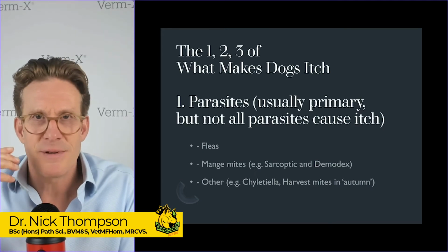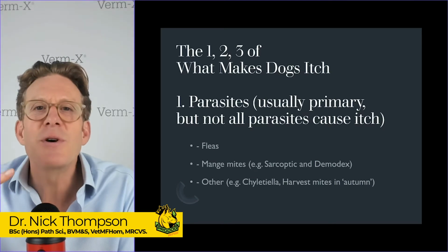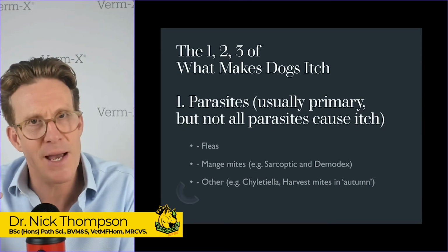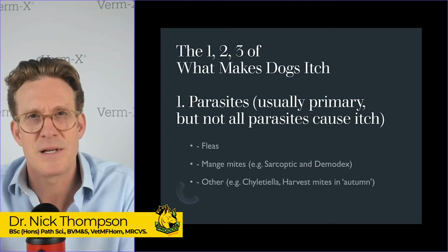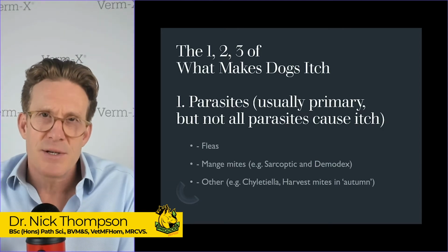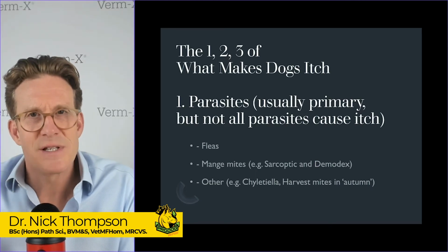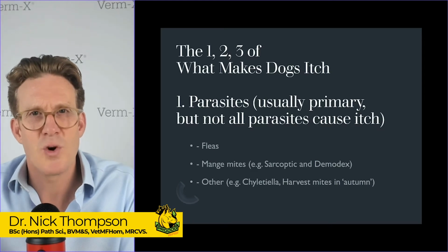So parasites in this scenario are on the outside of the body, and the most common is of course fleas, but we've also got to remember mange, and in the autumn we've got harvest mites. Sometimes you can see these things, sometimes you can't. If you even suspect, then it's worth talking to your vet to get some control of these things.